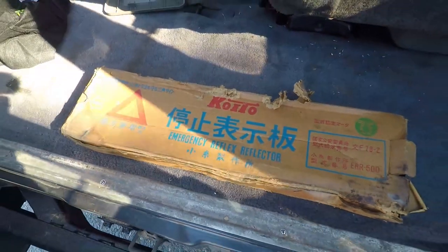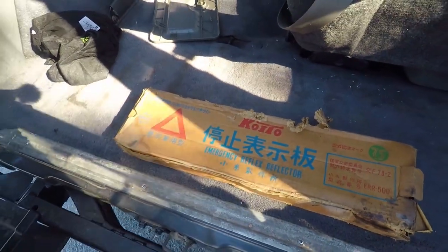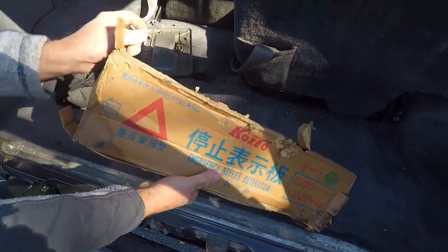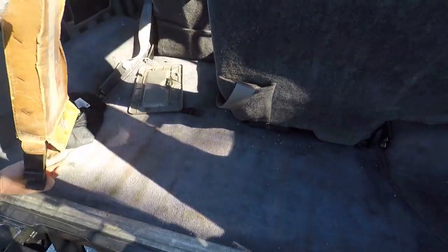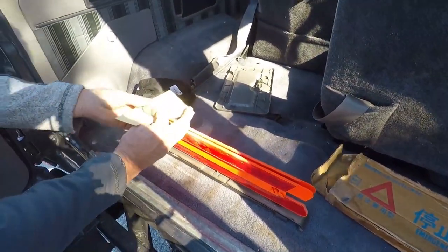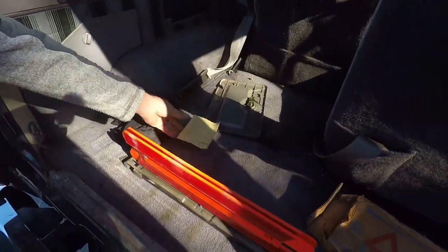So what we have is what looks to be possibly some sort of an emergency kit. Being that it was from Japan originally, everything is in Japanese, even the owner's manual. And this is fantastic. It's in Japanese, I don't know what it says.